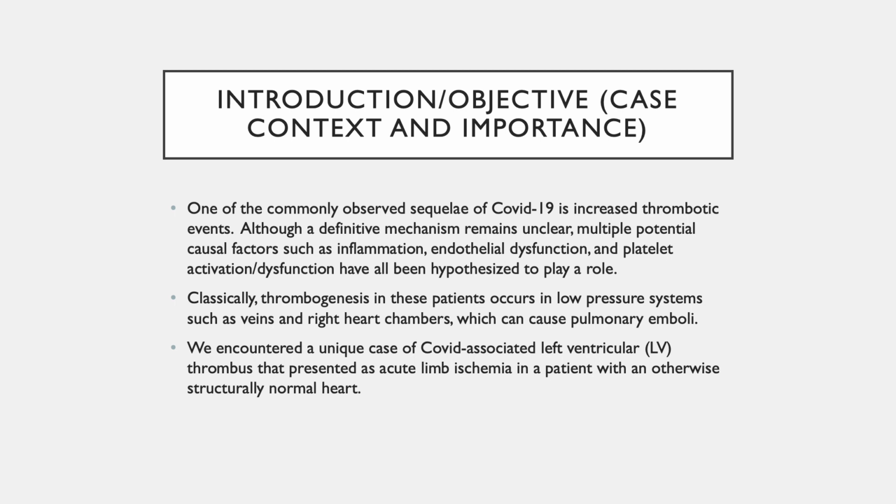Classically, thrombogenesis occurs in our COVID patients in the form of DVTs and sometimes in the right heart chambers, which can then cause pulmonary emboli. We present a unique case of COVID-associated left ventricular thrombus that presented actually as an acute limb in a patient with an otherwise structurally normal heart.